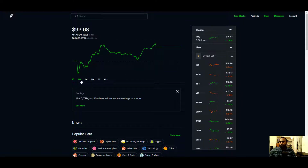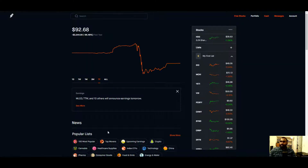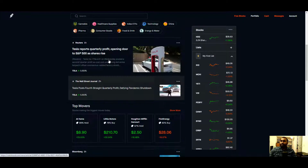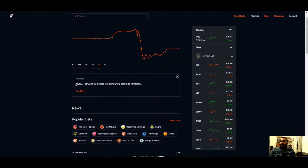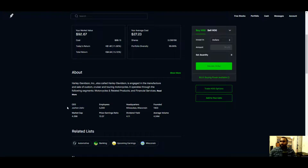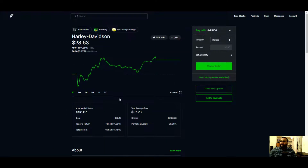You can see my investment journey with this stock. It's Harley Davidson. I like Harley Davidson, so that's why I bought it, and it was a pretty good deal when I bought it. See right here, I have 3.24 shares of it. Let's look at more detail. When I bought this, I bought it at a market price of $27.23 each, and right now it's $28.63 each.